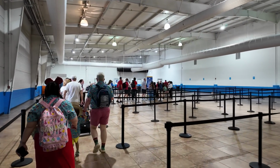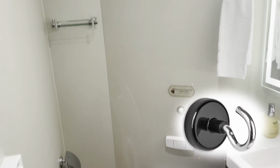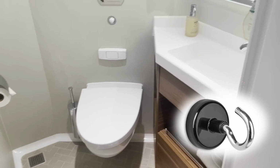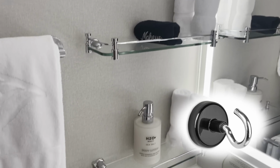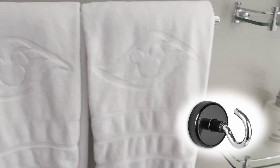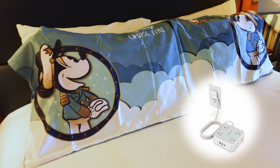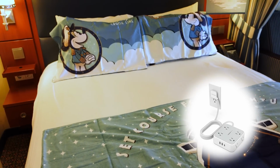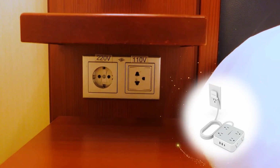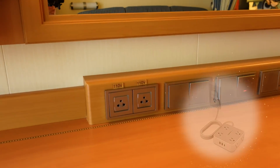The first is the most unexpected, and that's a magnetic hook. Disney will let you use these in your cabin, and they're perfect for wet swimsuits and organizing in those tiny bathrooms. Not every wall is magnetic, but several in your stateroom are, and these are so clutch no matter which itinerary you are on. Next up are some power strips, but they have to be without the surge protector. Most people don't know this, but surge protectors are banned on every single cruise ship. They will confiscate them, but a regular power strip, totally fine.